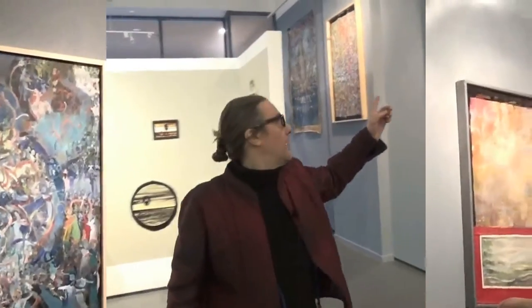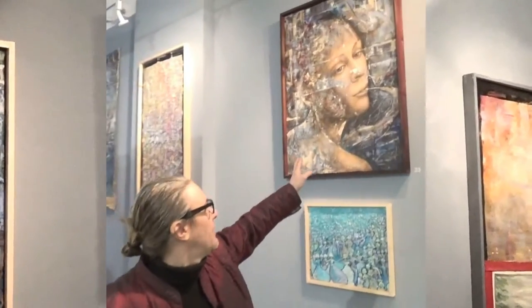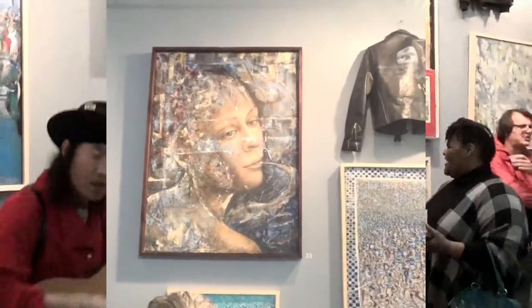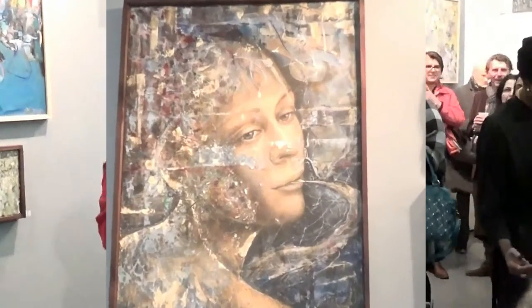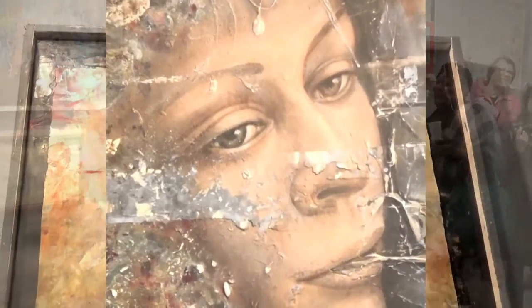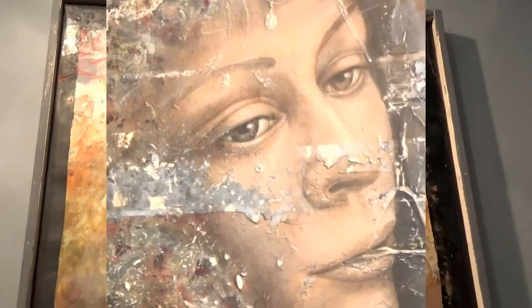This is the large piece over here, and I created it last year, and it was in my show. The interesting story is that the model on that piece, I met her 16 years ago. Her name is Sophia. I photographed her when she was 18 years old, and then I painted her 6 years after, but I lost contact with her.